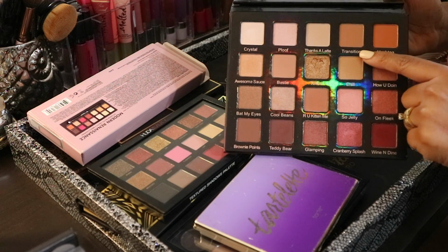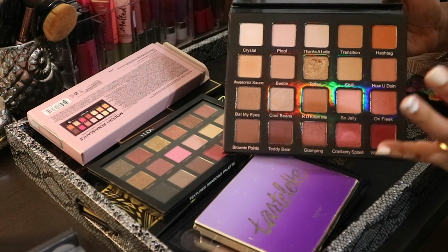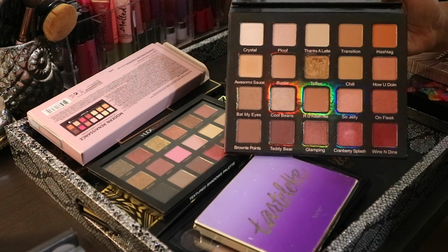This is another good transition color, and it's called Transition. This pretty warm peanut butter type brown, orange brown, is called Hashtag. The names of this are super cute.